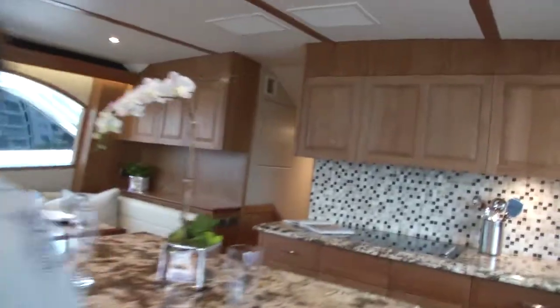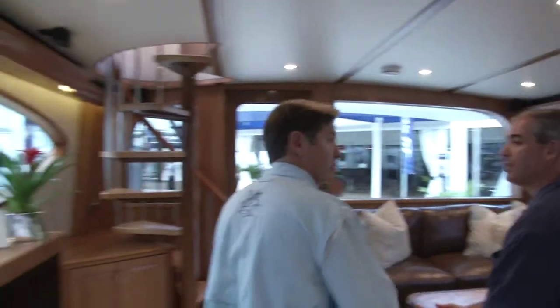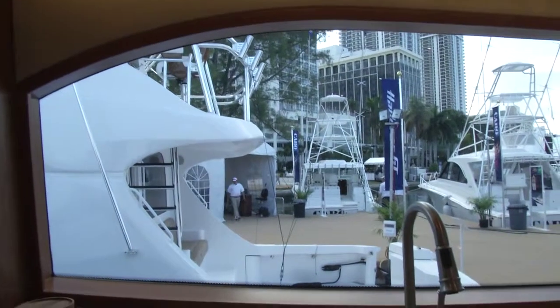What we call this is our 270-degree view. If you notice as you look, there's nothing above waist height in the salon to obstruct your view looking outside the boat, except for obviously the forward end of the galley, which you just can't do anything about. And I guess you save a little energy on your air conditioning because the tint is reflective. Oh, yes. That's fantastic. Let's check the galley.